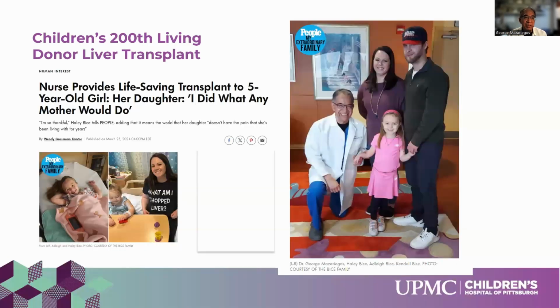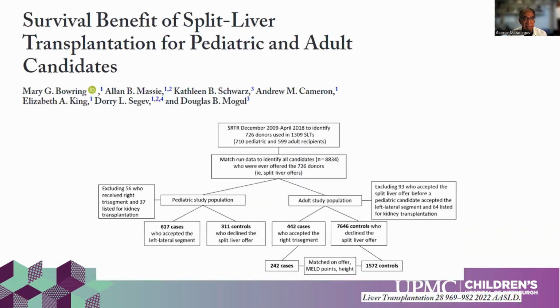Recently, we had the privilege to perform Children's Hospital's 200th living donor transplant in a young lady from Alabama. Living donation is an important tool to ask your center about as you consider liver transplant. But split liver transplantation is also important.